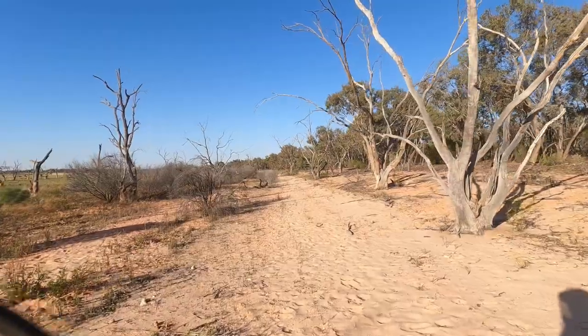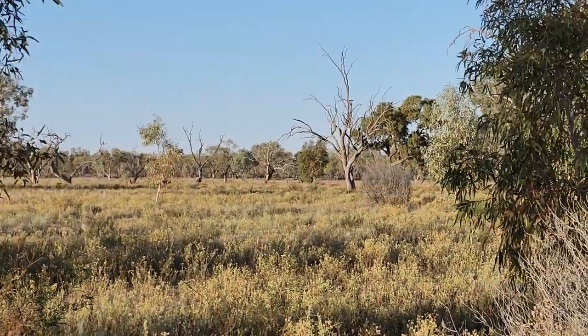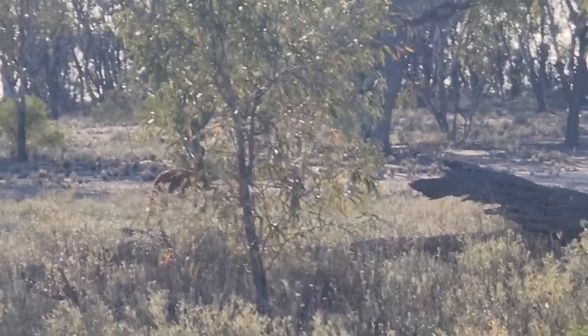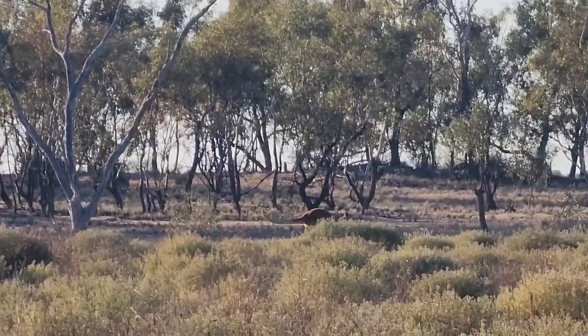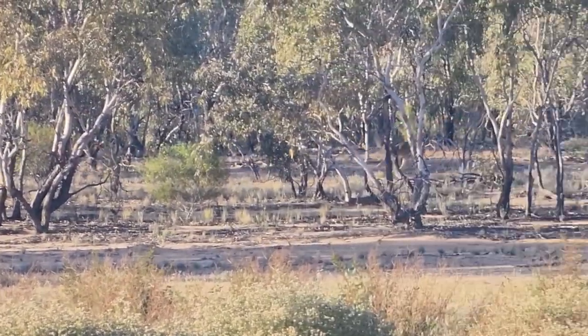It was too hot to do it yesterday. We didn't think to do it early in the morning, and then by the time we thought about it, it was just too hot. So we did it early this morning, and we were treated with literally hundreds of kangaroos. So beautiful, some big red male kangaroos. They were huge, just so many of them.